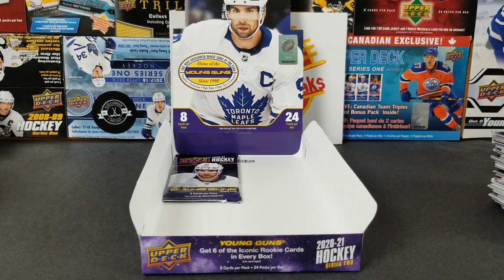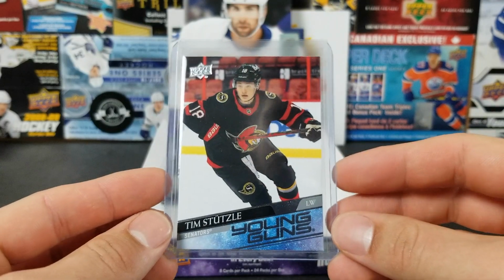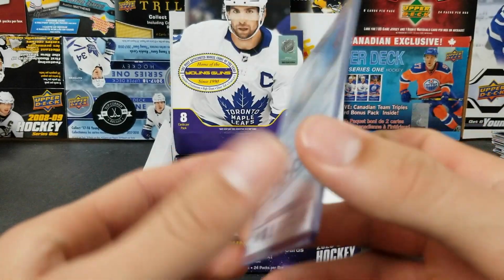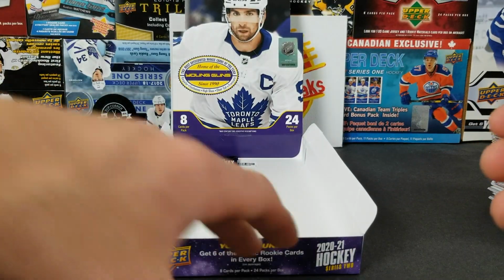So there we go. It appears back to back banger boxes. Boom, there we go. I need to put that in a one touch when you give it to me. Ethan, this is definitely gonna be on our top 20. Tim Stützle, there we go. Yeah, and so is Sutherland.